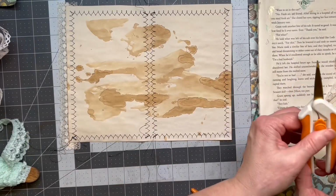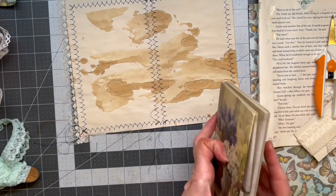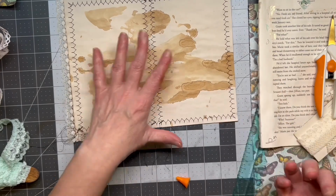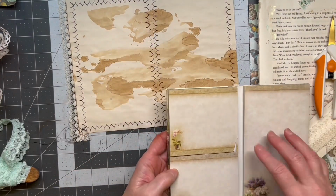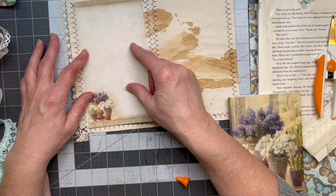Now, I know this is kind of, I don't think it's a simple page, but it's pretty. I really like it. I love all this work right here. So I'm thinking, I was going to put this in here.